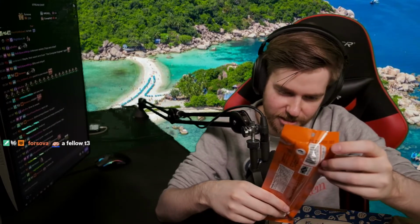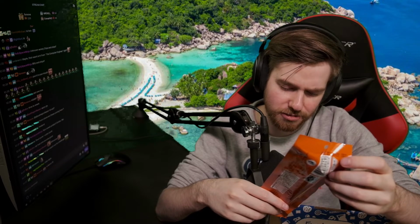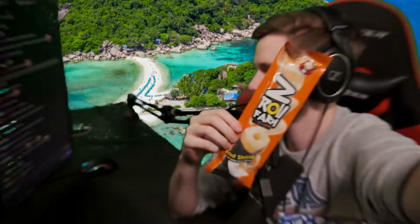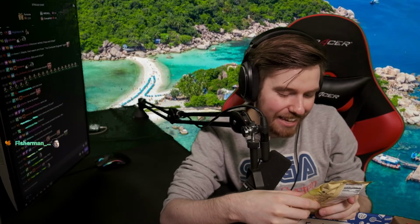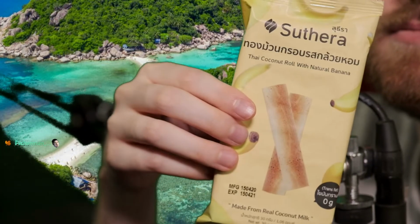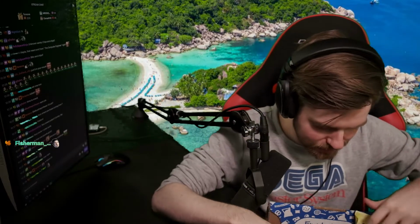What the fuck? Sea Roll Farm. Fried shrimp with salad cream flavor. I don't know what that means, but hell yeah. Okay, oh, we got another one of these. Thai coconut roll with natural banana. Kind of feels like there's three of them in there. Okay. Am I missing it?